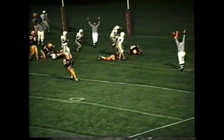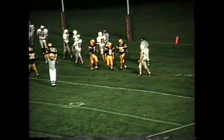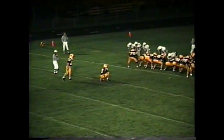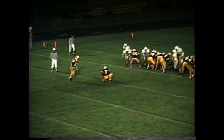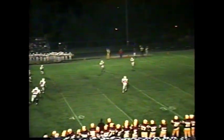Ball picked up by Munson, or excuse me, Porter. He takes it in the end zone. Good snap, good spot. Kick is no good. Spencer gets a kick away.